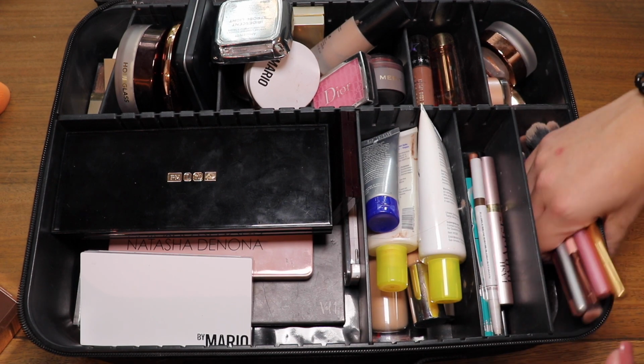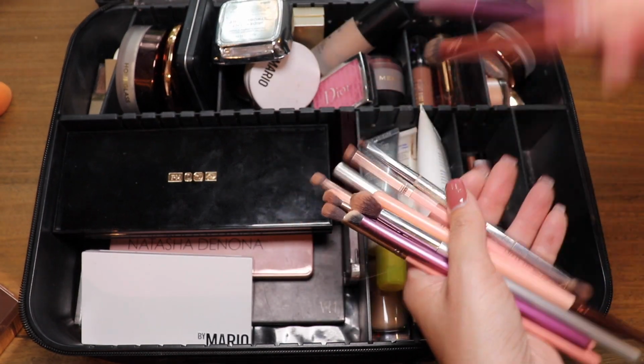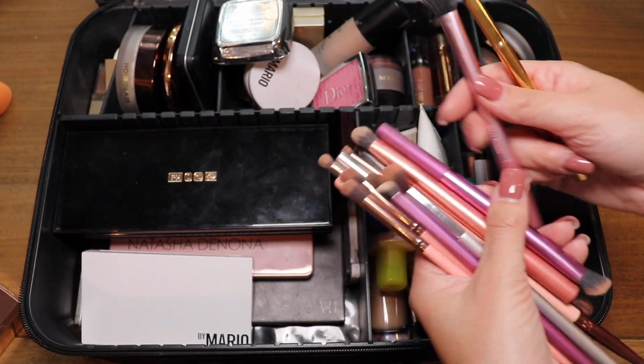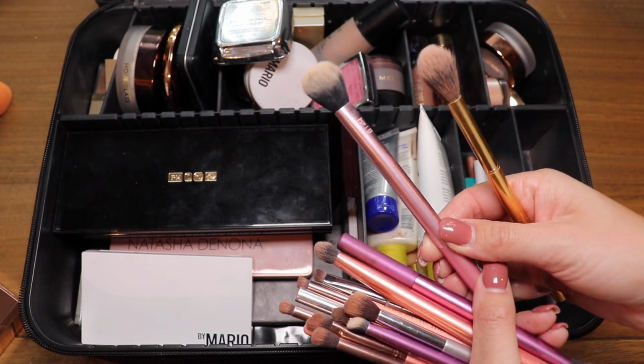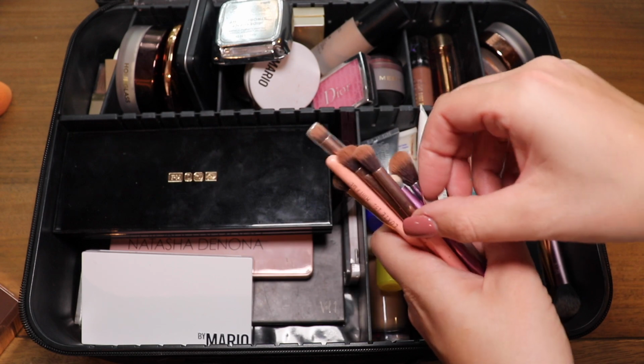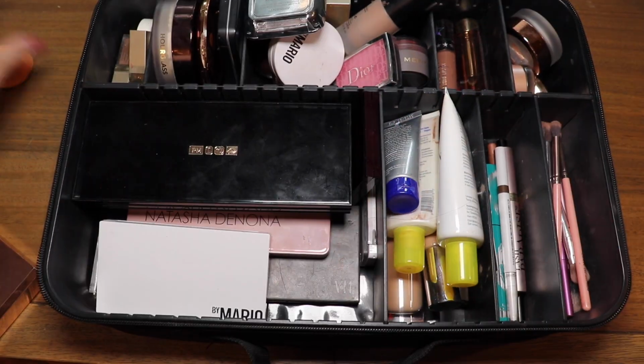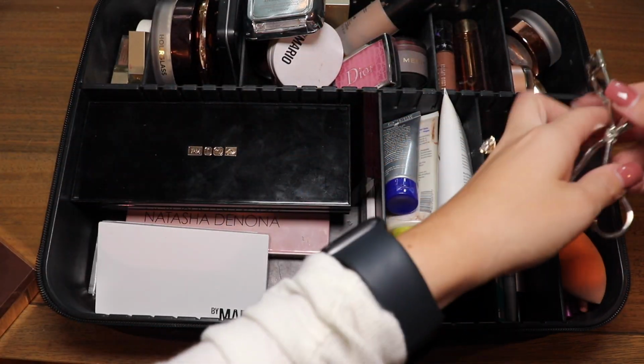And over here, we have a bunch of brushes, which I'm not gonna get rid of any of these. I love all of these brushes. Most notably, I love this Real Techniques brush. I use it for setting my under eyes and as a powder brush. It's my favorite. And I also really like this Real Techniques brush for inner corner highlighting. This would just make sense if I put my Beauty Blender and this in here.